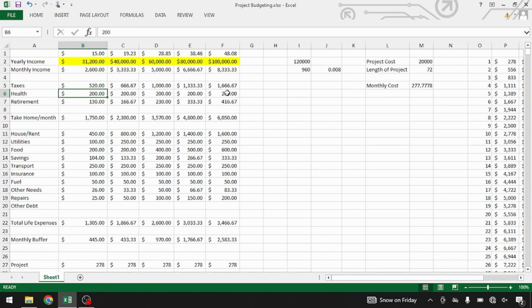If not, and you're under that 60,000, about $200 to $300 is what people in the United States can get for the Obamacare buy-in. So we're just going to leave that there.